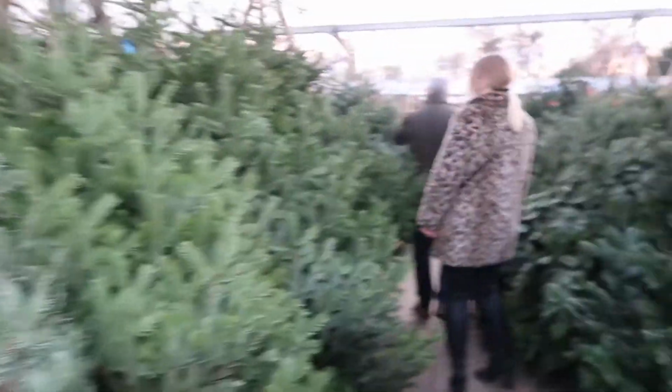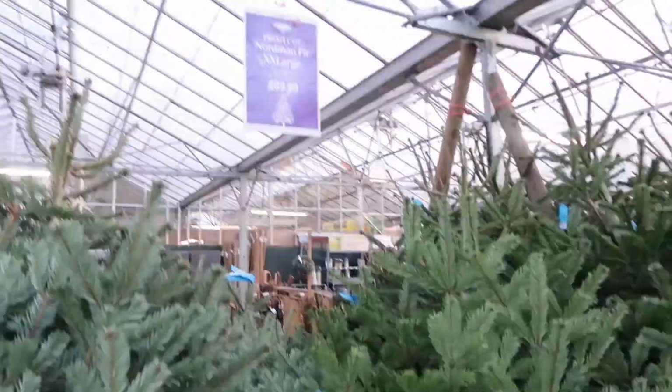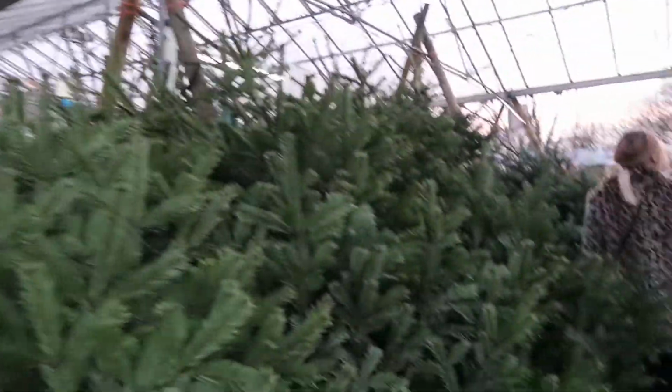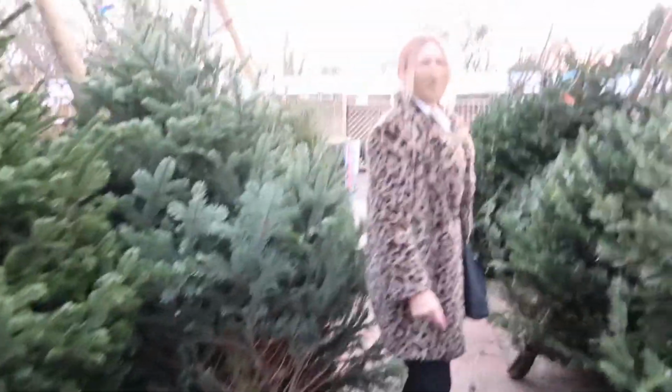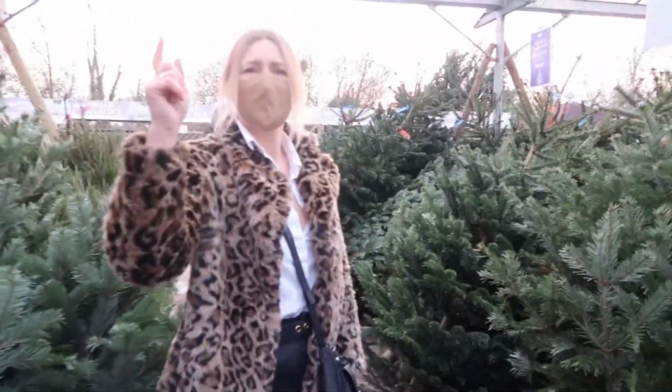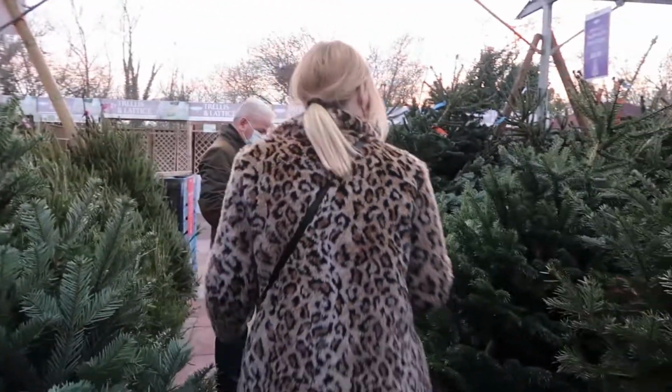Hang on a second. How have we gone into the XXL? This is the XXL trees, guys. This is just getting ridiculous. What are you going to do? Chop half of the tree down? I'm going to drill a hole in the ceiling so that it's in the living room and the bedroom above. What a nice idea.